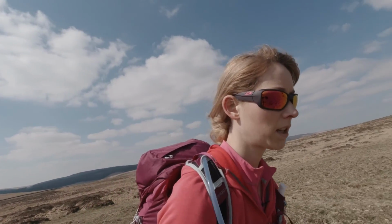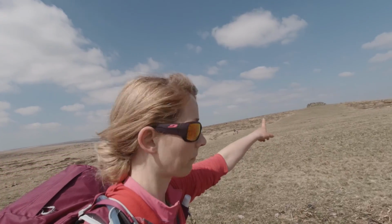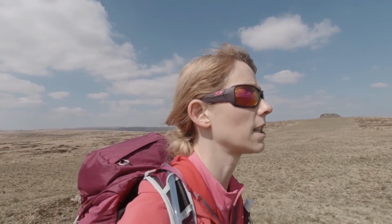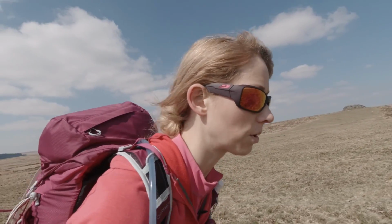Oh, interestingly, as we were crossing over from Middle Tor across to Kestor Rock, we saw what I think is a bit of a stone row and a standing stone. So I'm going to go over and have a little look, as it's always a shame to miss these things if you're going by.